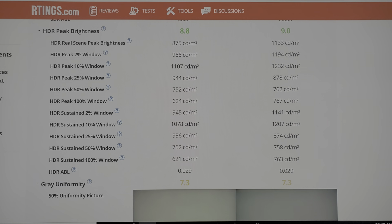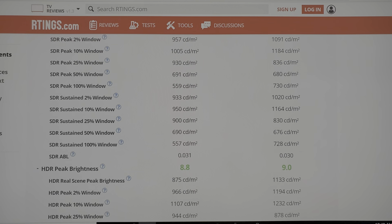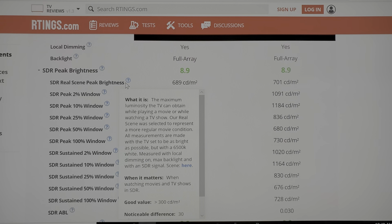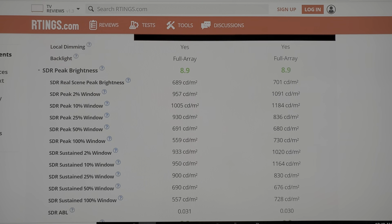And for HDR peak brightness, what's interesting is the real scene. Let me go back up here really quickly. Real scene brightness is not something a lot of us talk about or discuss. You go 2%, 10%. Real scene is what it sounds like, the maximum luminosity the TV can obtain. So that's where some displays have a huge peak brightness, but actually don't have a high real scene brightness. The Sony is a little bit brighter, again, by 15, 20.